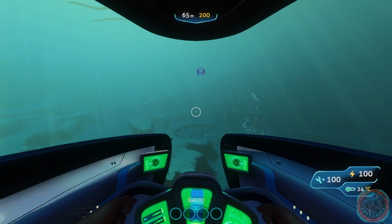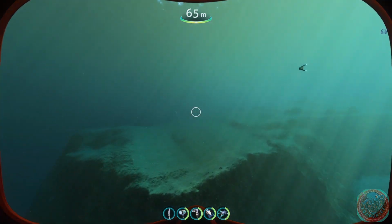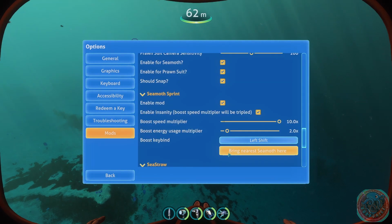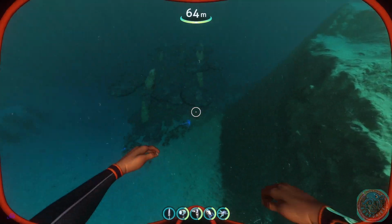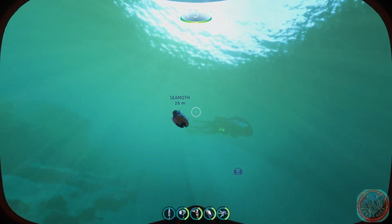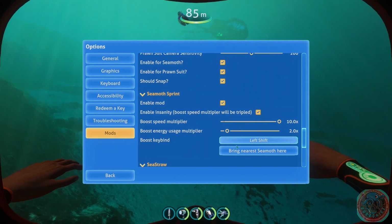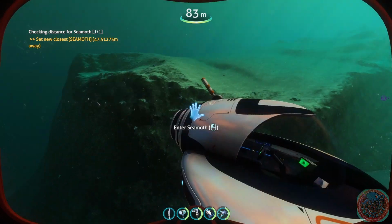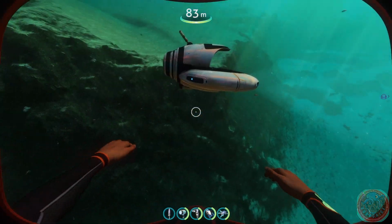Now this mod has been updated and enhanced. It's been brought over to Nautilus, but check this out. There is actually a new feature where you back off, go to mods, and there's a new option to bring the nearest Seamoth here. So you click that and it automatically teleports to where you're at. So let's say, for example, you can't find your Seamoth. Well, you see it on there, but it's so far away and you're about to run out of oxygen. Well, what you can do is teleport it to you and it brings it closer. And that way, if you have several Seamoths and they get scattered across the map, you can just bring them closer to you.